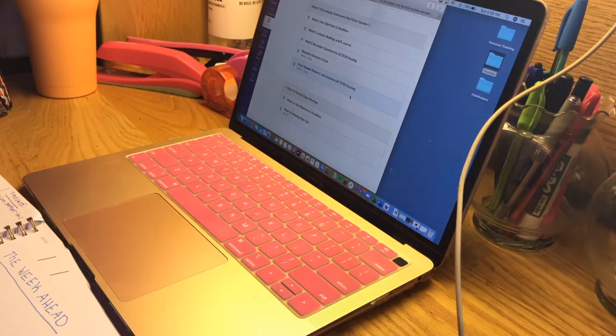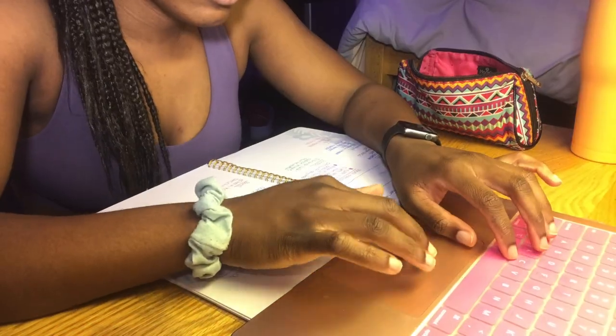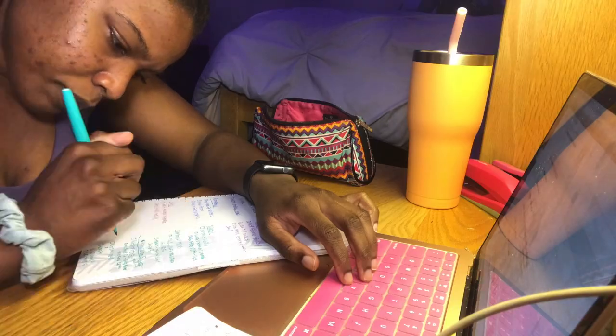Traveling with basketball is really hard too, so I try to keep up as much as possible. So right now I'm going to go into Canvas and then put down all of my assignments. Okay, now that that's all done, it feels really good. Kind of stressful because I know I have a lot to do, but now that I know what I need to do for the week, it's all planned out. It's all set up in my planner, which is super nice.